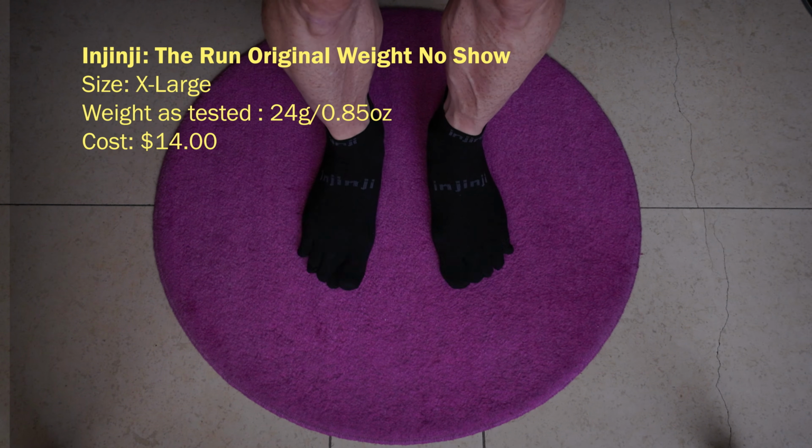These are the Injinji Run Original Weight No-Show socks. I decided to try these individual toes.